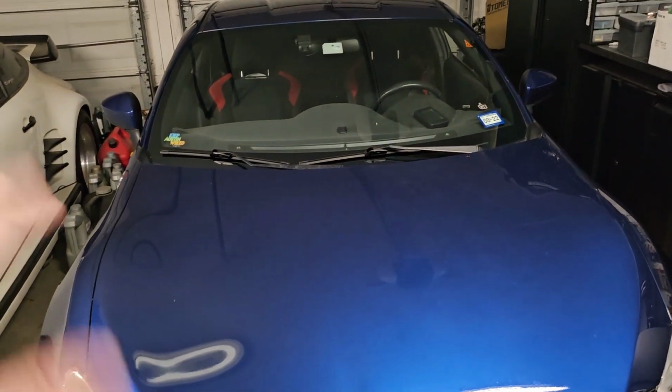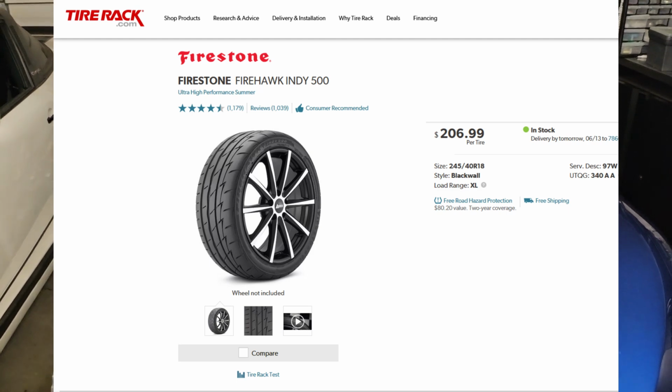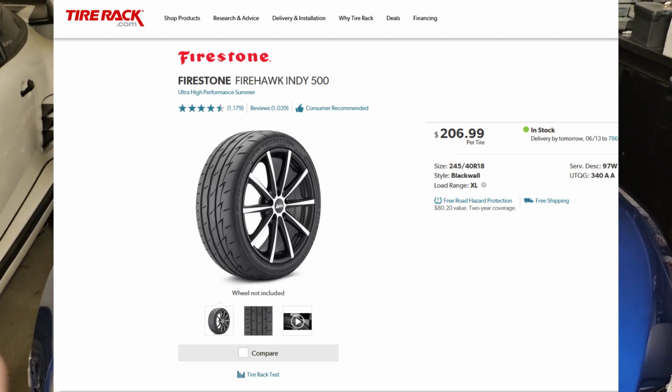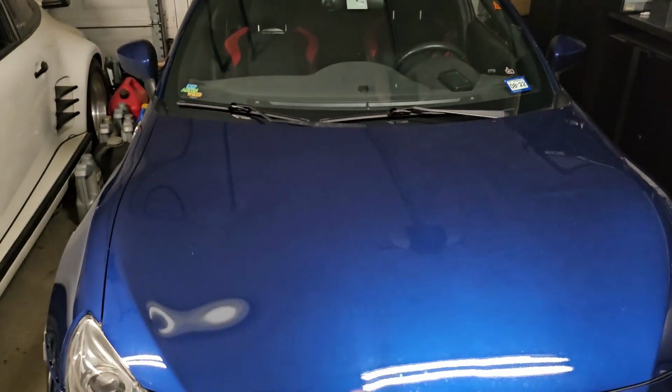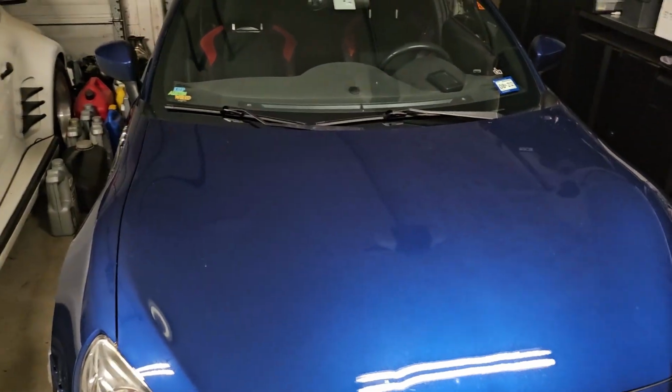So what I ordered are these Indy Firehawk 500s for the tires. They are 245/40 R18s, squared all around, so that's what we're putting on the car. That's actually what already was on the car, but they're flat spotted, so I'm not even gonna mess with those. We're just gonna get new ones.